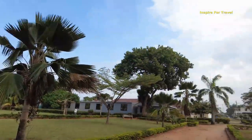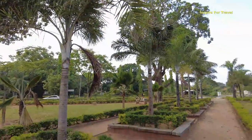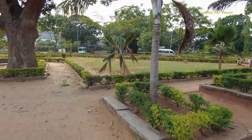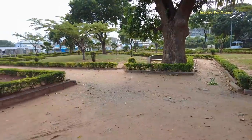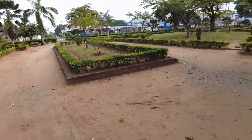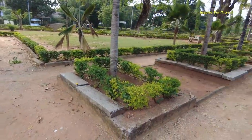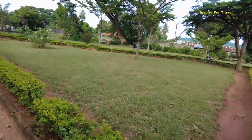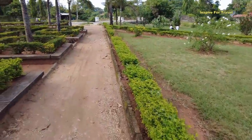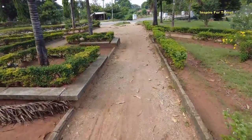Very, very popular with the locals. You even get students here after school. Different people come around here and just really enjoy the vibe. So I'm really liking this section here in town. Really beautiful. And yeah, we'll be exploring more. So we're heading on to Hospital Road because we will find the hospital.